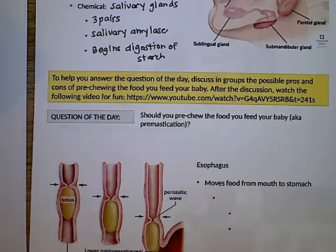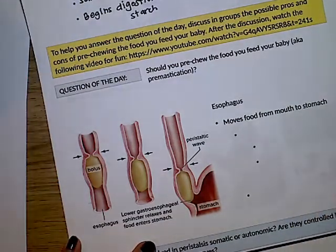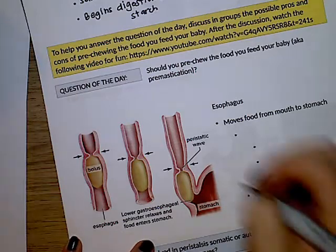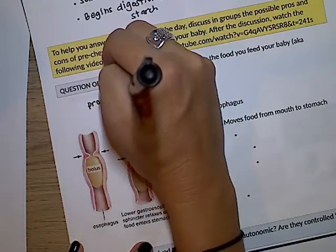But let's talk about this for a minute. So should you pre-chew the food you feed your baby? This is something that, again, if you're working in the medical field, you might encounter. Pre-chewing is still the norm in many non-Western cultures that don't have baby food available to them. The act exposes infants to their mother's saliva, giving them an immune system boost. So we'll say that's a pro. Immune system boost.